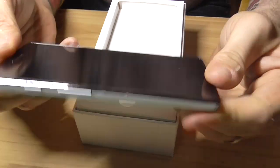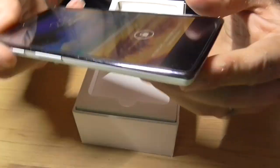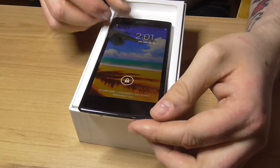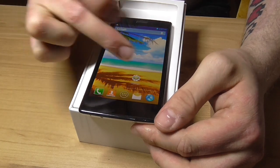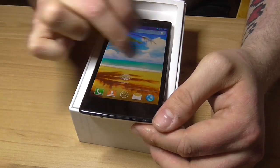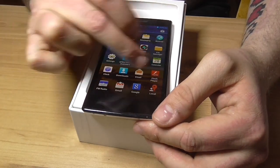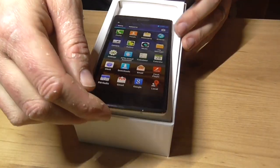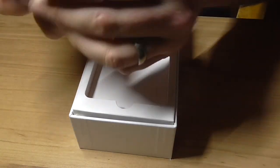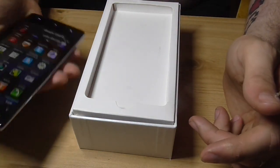Looks fairly good. Yeah. Oh, it's on. That was quite loud. So, that's quite nice, I guess. But this is an unboxing. I'm going to do a review at some other point. It's definitely 5 inches.